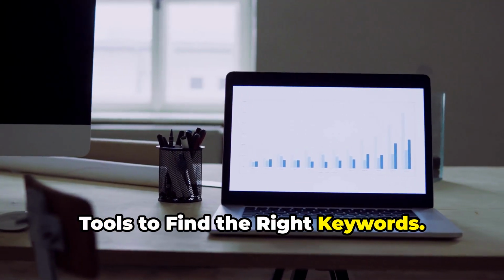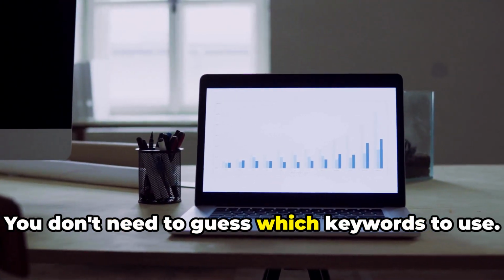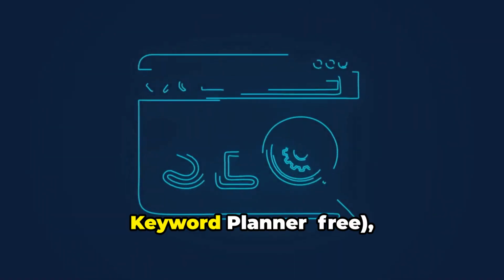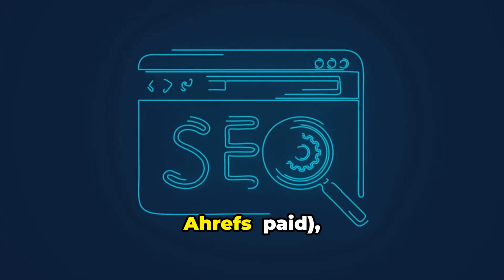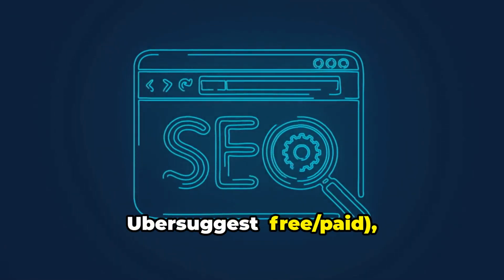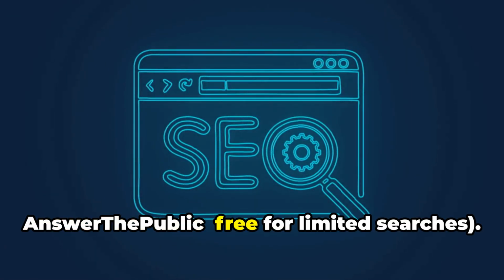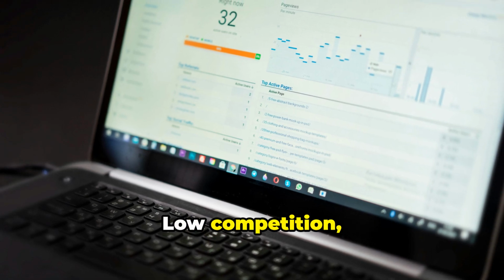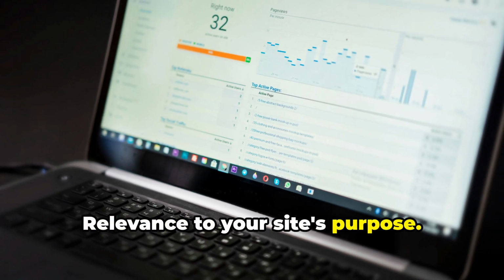Tools to find the right keywords. You don't need to guess which keywords to use. Several tools can help, such as Google Keyword Planner, free; Ahrefs, paid; Ubersuggest, free and paid; Answer the Public, free for limited searches. Look for high search volume, low competition, relevance to your site's purpose.